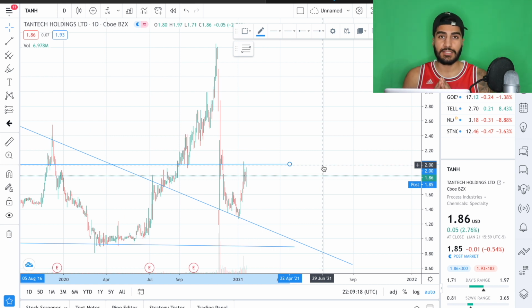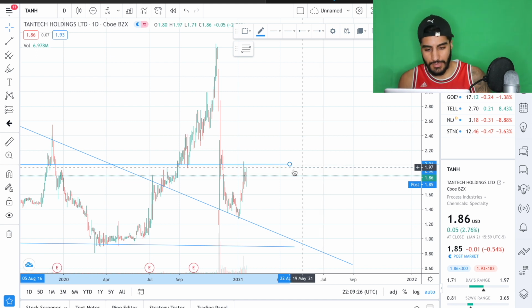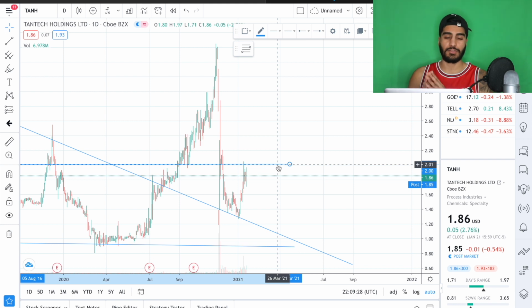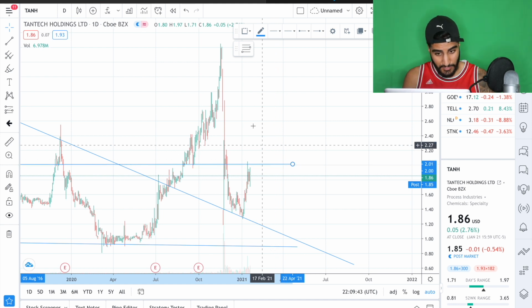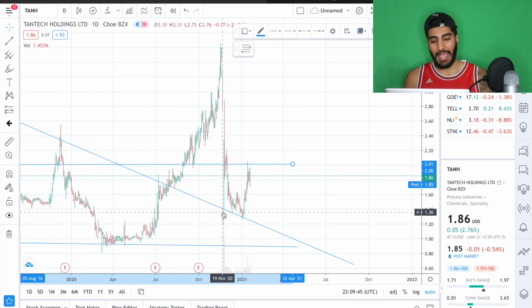So with all this information that I've presented you guys, what am I going to do with this information? Personally, I opened a small position today in Tantec, and my plan is to double down if we break and hold this line of $2. I think this line of $2 is going to be very significant because we've already created such a bullish momentum by breaking through a 5-year long line of resistance. And now if we can break the shorter term line of $2, I think there's a lot more room to grow, as we've seen a fast drop at this point.